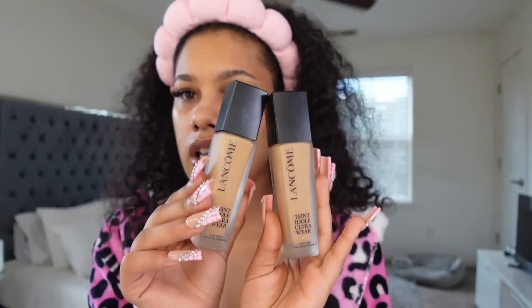I'm going in with my Too Faced Born This Way foundation. Y'all know this is my fave. This is in the shade Sand. Yeah, I use this today. I've actually been using these Lancome foundations a lot lately, but I'm gonna use my Born This Way today.